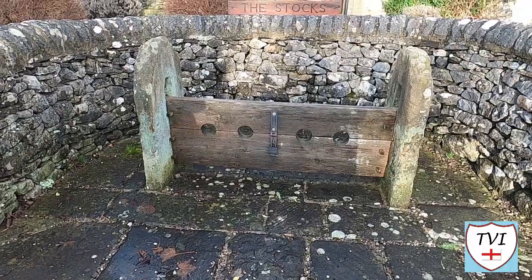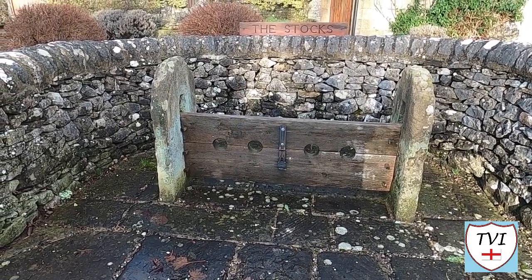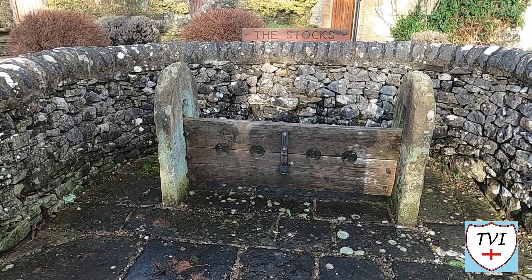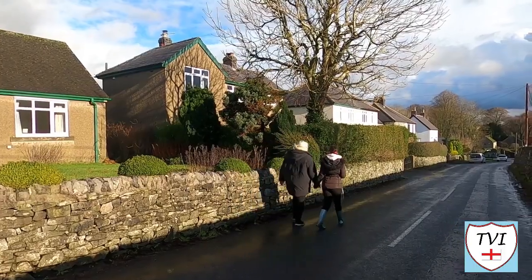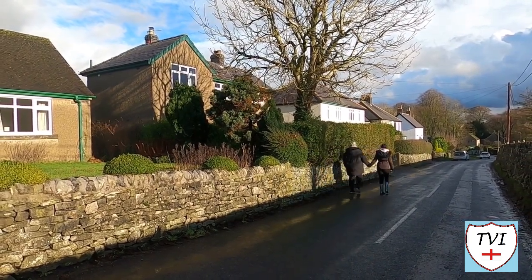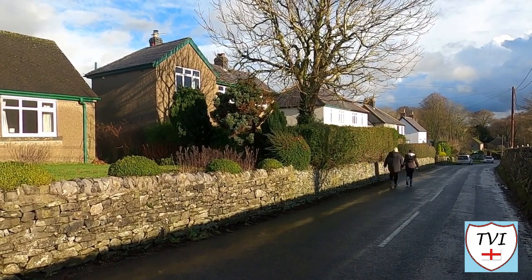And check out these next. Here we have some 17th century village stocks, which are in immaculate condition. These are, quite rightly, Grade 2 listed. Heading back into Great Longstone, there's a few more buildings which didn't feature in that episode which I've managed to catch in this one, Longstone Hall and the Manor House.